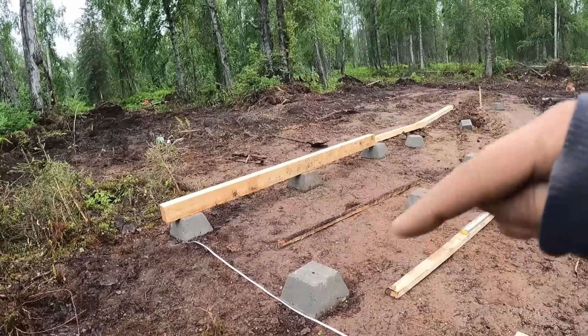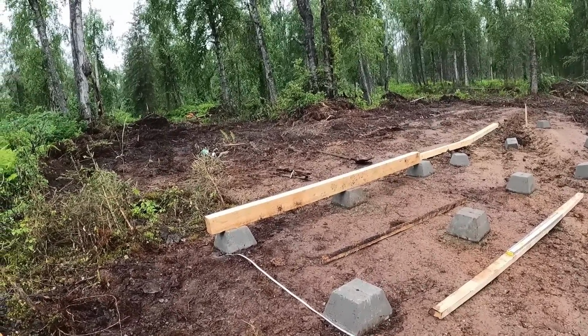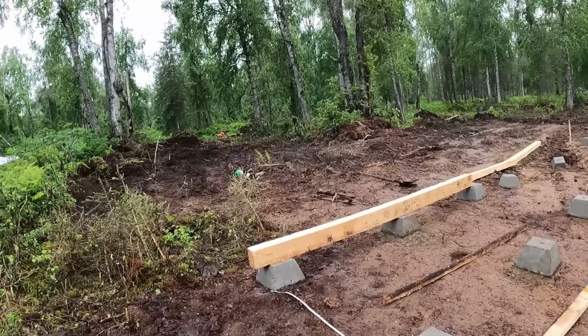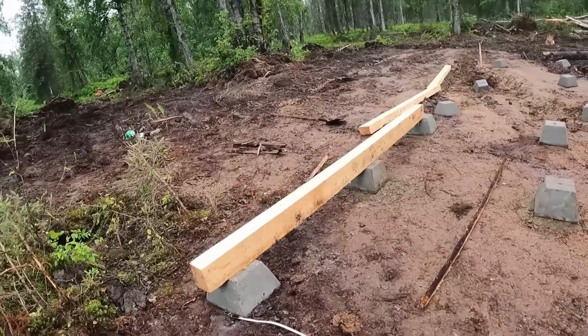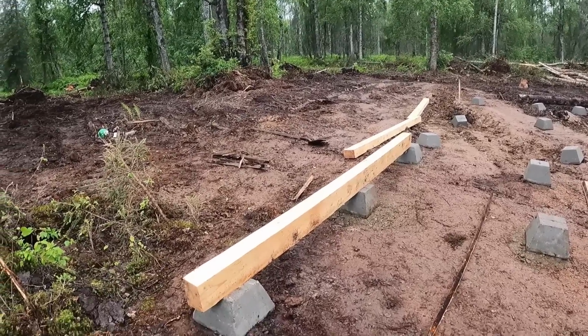The first 6 posts right here have all been leveled and squared off. And as you can see, I kind of put this one beam up there. This is about how it's going to go. It's not cut to length or anything yet. It's kind of just sitting on there just to be up off the ground.